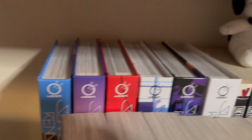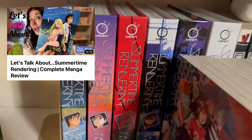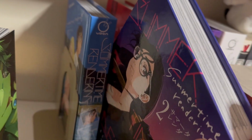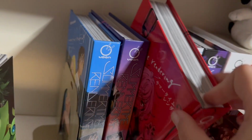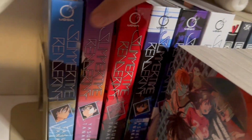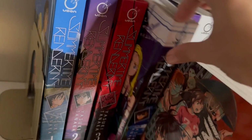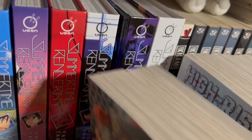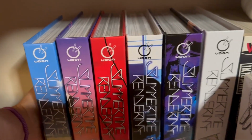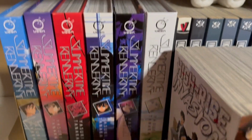I have Summertime Rendering, which I have a whole video about. If you're at all interested in hearing about Summertime Rendering, I highly recommend checking that out. I think it is a really good time travel shenanigans, action-packed read. Oh, I meant to grab this one. And yeah, it is complete at 6 omnibuses. I also recommend getting the soft cover because the hardcovers are stupid. Sorry, I'm still salty about certain things.